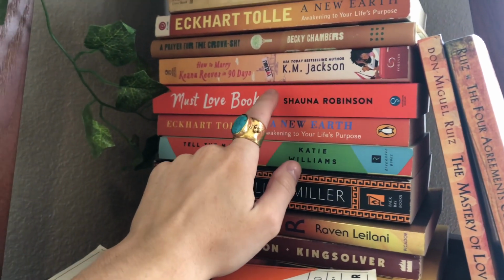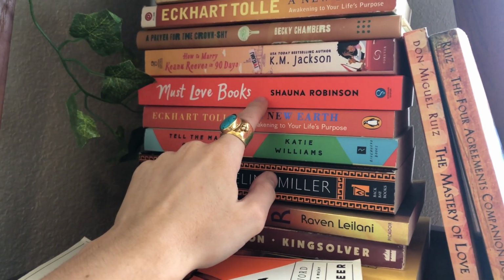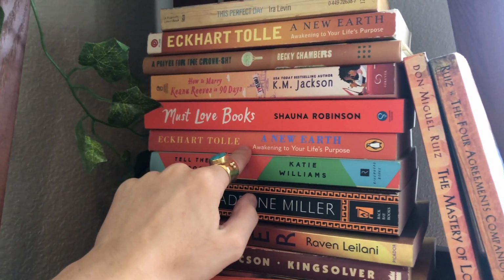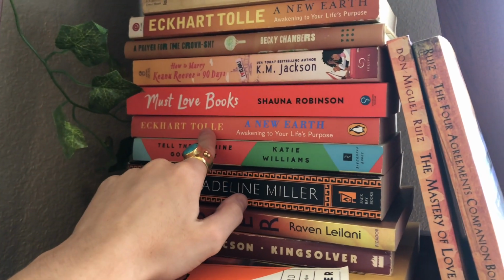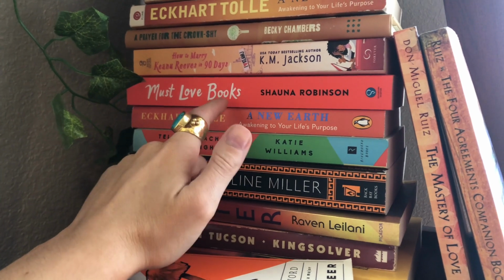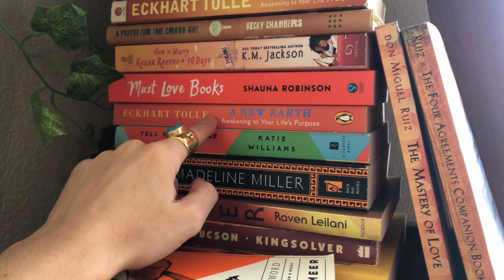Must Love Books by Shauna Robinson. This one's really cute. I think the main character works for a publisher or a literary agency or something like that. Another copy of A New Earth. I should probably put them together actually. I can't remember, I was going to give this to somebody, maybe my boyfriend, and then I didn't for whatever reason. So eventually I'll gift this to somebody because that's how amazing that book is. I feel like everybody needs to read it.